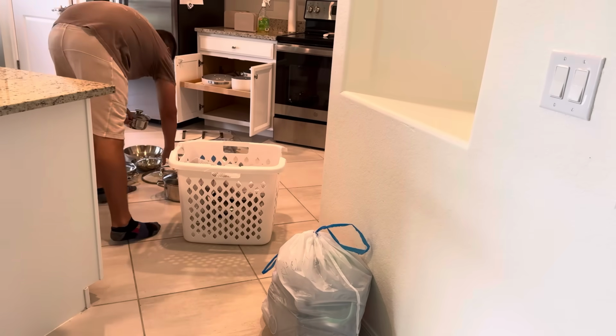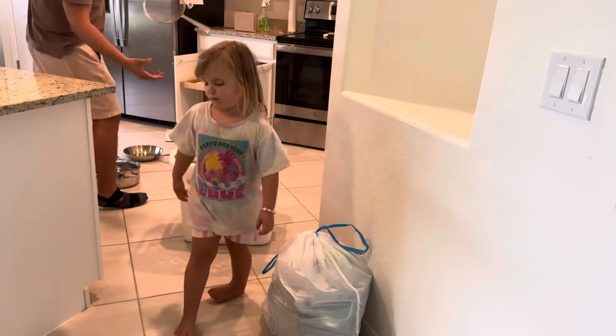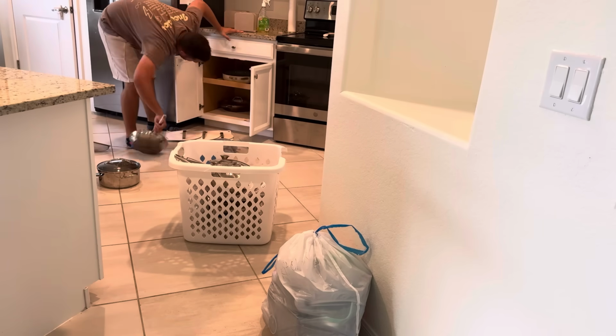Now at this point, I've already filled up a couple bags worth of donations, and now it's time to figure out what pots and pans I'm actually going to keep. And I decided to only keep 3 of the stainless steel pans.